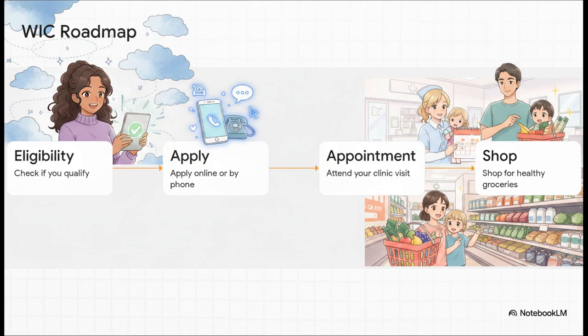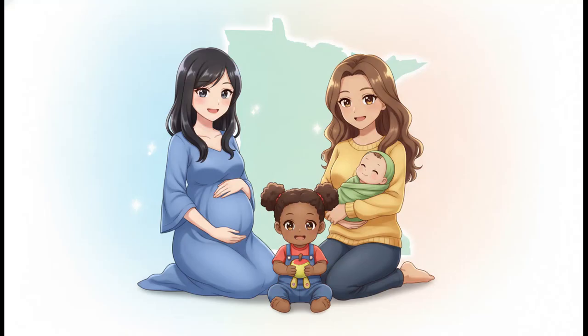3. Attend that local clinic appointment. And 4. Shop for your groceries. Keeping this really simple 4-step map in the back of your mind just helps take away so much of that administrative anxiety. All right, let's break down step 1, which is eligibility.